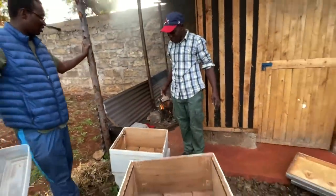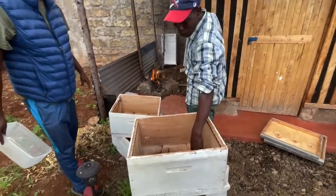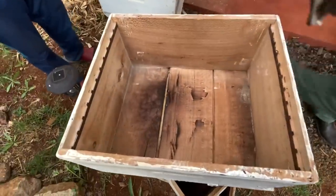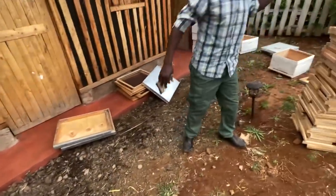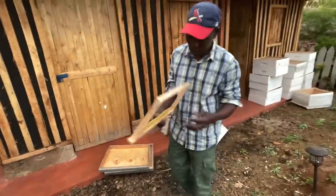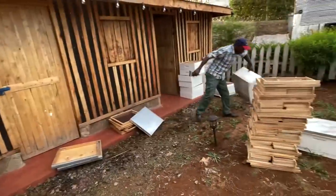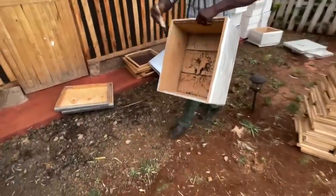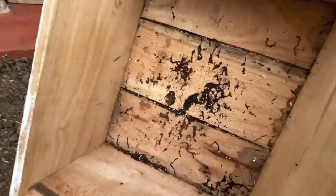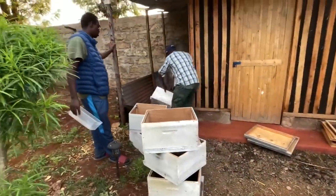What are you doing? I'm cleaning the wax. There are some weevils. Oh, weevils. They are called the wax moth. They attack the wax. Oh, okay. So you're cleaning them off. With fire. Yeah, with the fire. These are the weevils. Yeah. Oh, these are the eggs. Weevils. Wax moth.